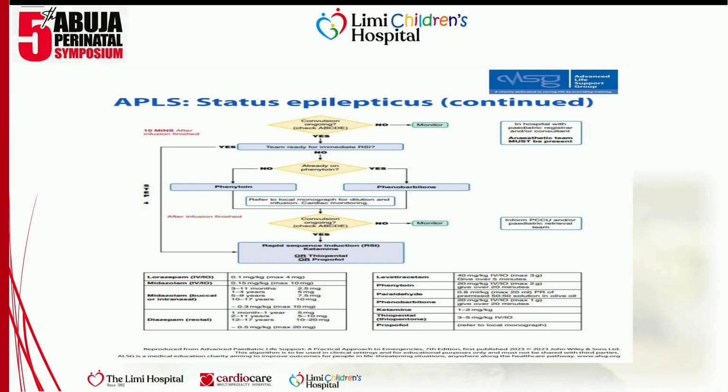At this point, you want to refer the child to a facility where the child can be monitored and properly taken care of. And then you commence the child on ketamine. If you don't have ketamine, you could also do thiopental or propofol.